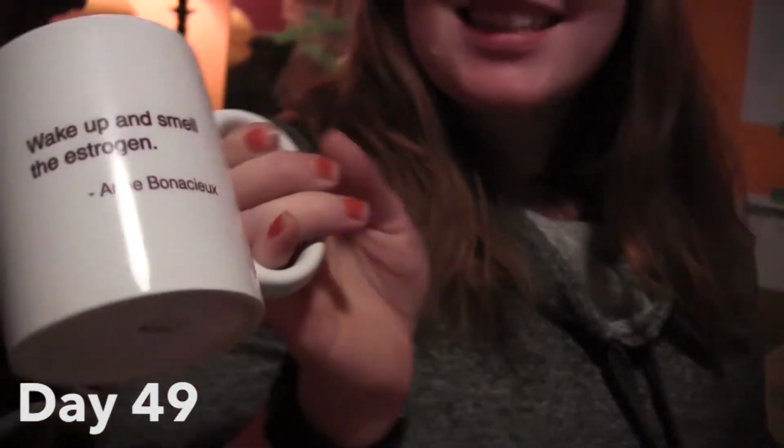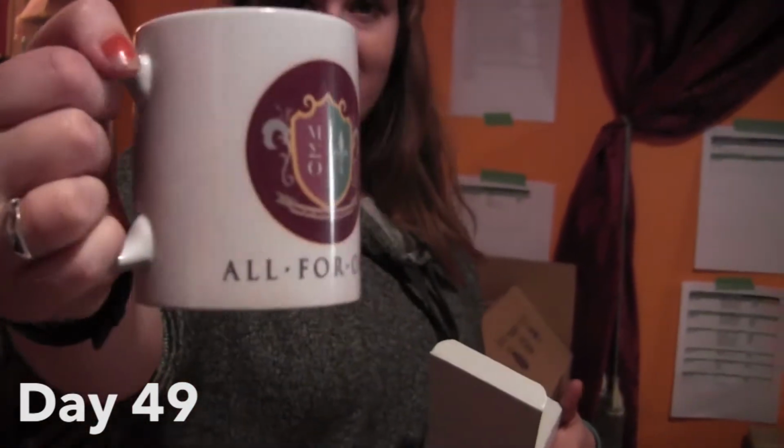Okay, the favorite thing is the mug. It says, wake up and smell the estrogen. No, it's focusing on you, not the mug. There we go. And then there's our All for One. Oh my God, look in here.